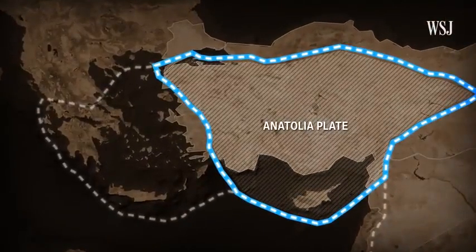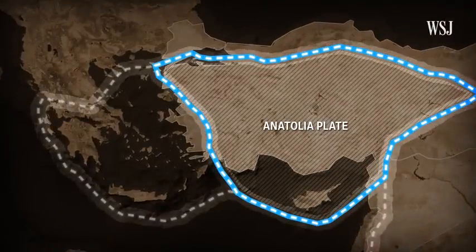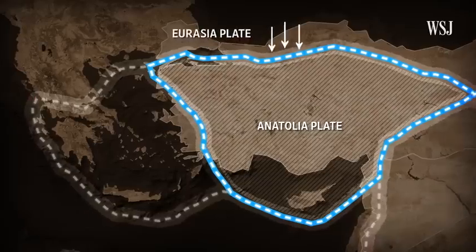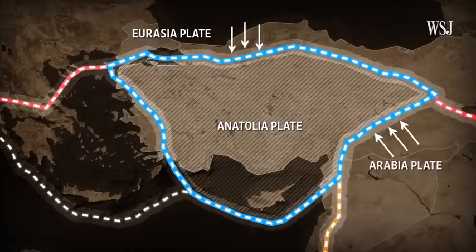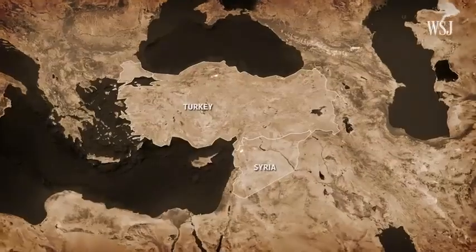It's actually a microplate due to its tiny size, and it's constantly under pressure. That's because it's being pressed upward against the Eurasia plate by the Arabia plate. That pressure is squeezing the Anatolia plate westward, where it faces even more friction from the Africa plate, which is also moving upward. The Anatolian microplate is caught in a vise between the Arabian plate moving to the north against the Eurasian plate, and this small plate is being pushed aside as a result of that motion.